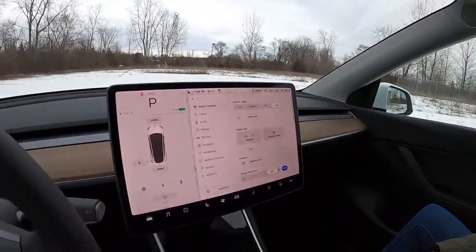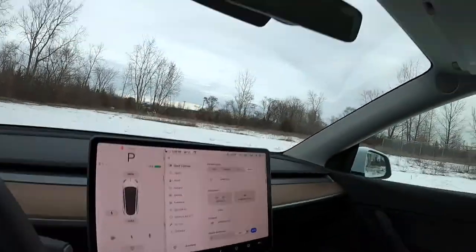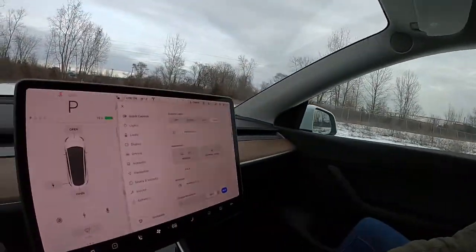Because what if your power was out? Absolutely. Of the car? But then again, what if at least this screen's power was out, but the rest of the car's power was working or something? Right. Yeah.